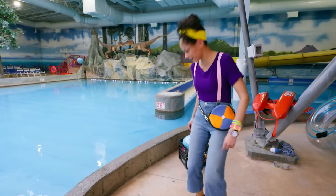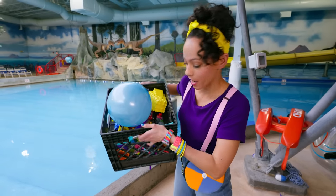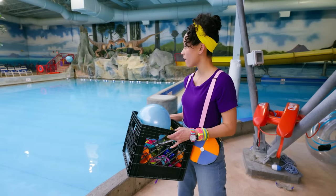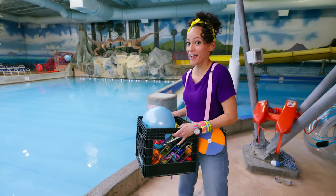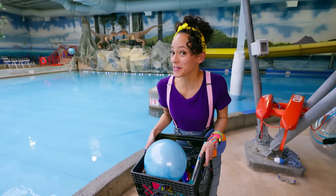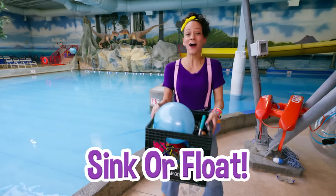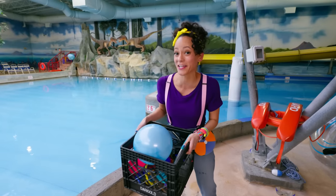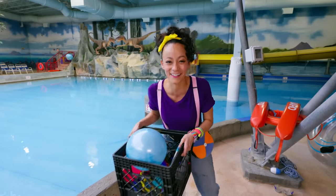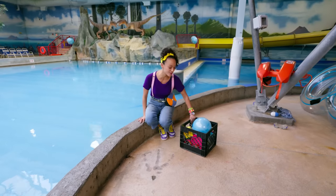Whoa, look at this. A crate of objects. And we're by a giant pool. That only means one thing. We should play Sink or Float. Will you play Sink or Float with me? Awesome, let's do it. All right, let's see what we have in the crate.